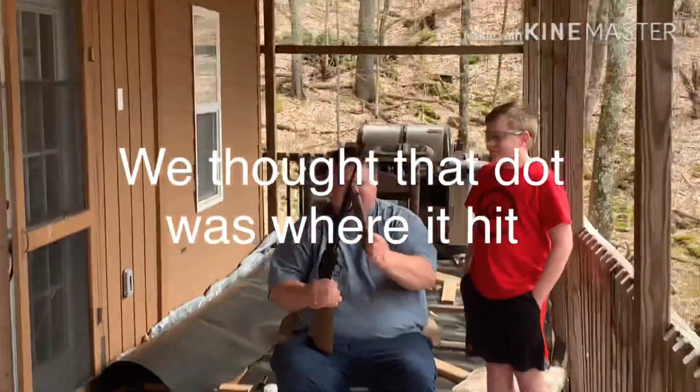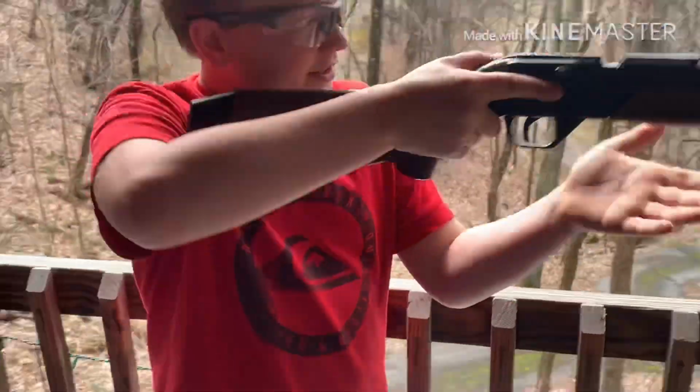Did you even hit it? Yes, I did. Little dot is what one pump did. This gun can do 10 pumps, so we're gonna go through all 10 pumps. Are you ready?